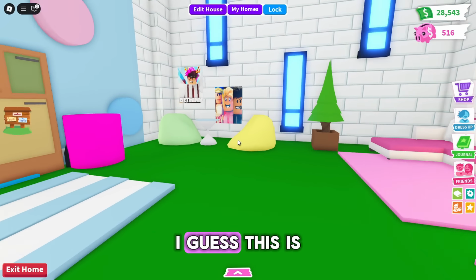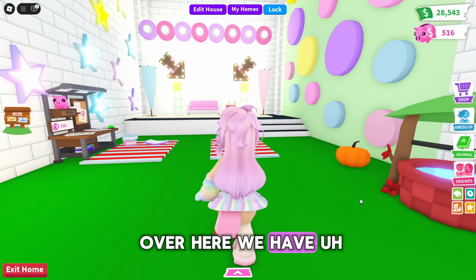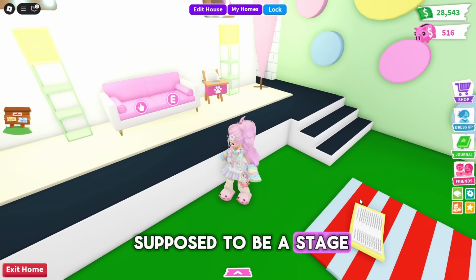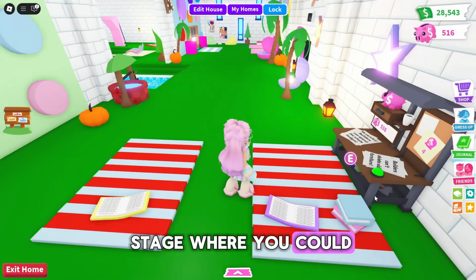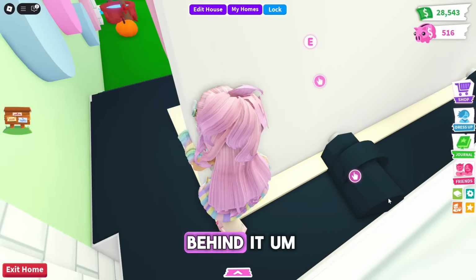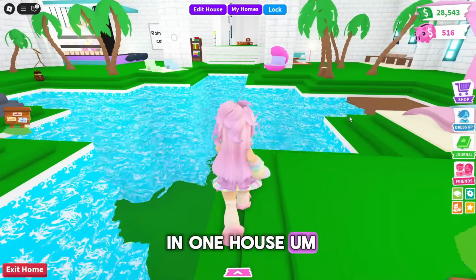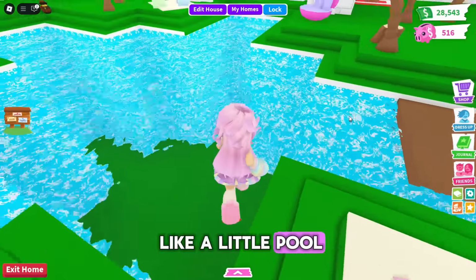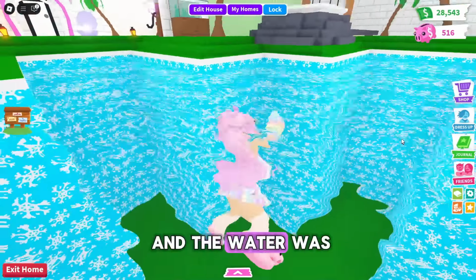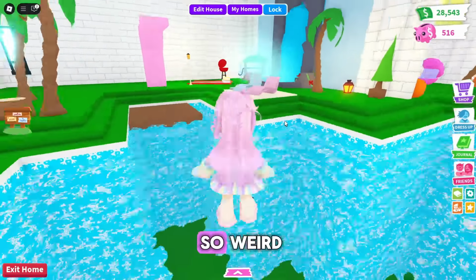And yes, we just have a little, I guess this is like a living room, or a little seating area. And then let's see, over here I guess this is like a stage. I think this is supposed to be a stage. So it was kind of just a stage where you could, I guess, perform or whatever. Let's see what's behind it. Okay, there's not really anything behind it. But yes, really cool. This is just a bunch of things in one house. And then we have a little pool. The water looks so clear. I remember playing on my iPad, and the water was just blue, you know? So seeing it be this clear and kind of realistic is so weird.